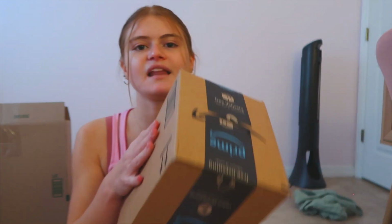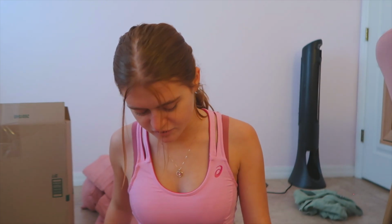It's a different pink, but I did that on purpose so that it could contrast. So I'm gonna wash these and then we'll be able to put them on my bed. And then lastly, I honestly forgot what this is.